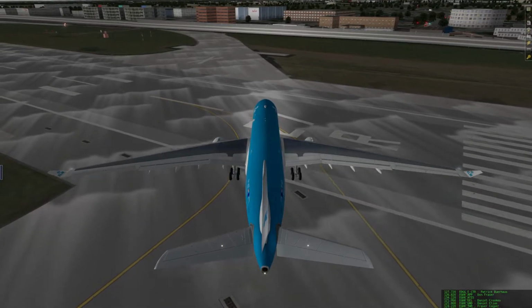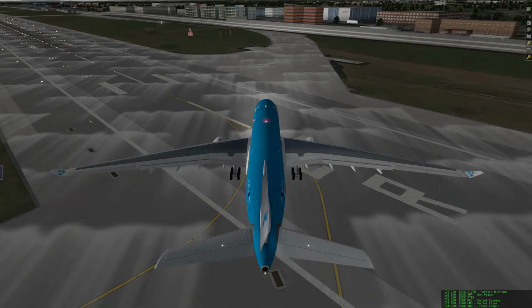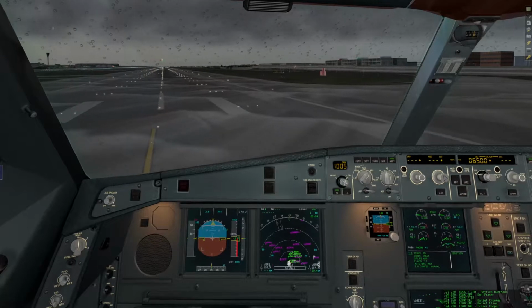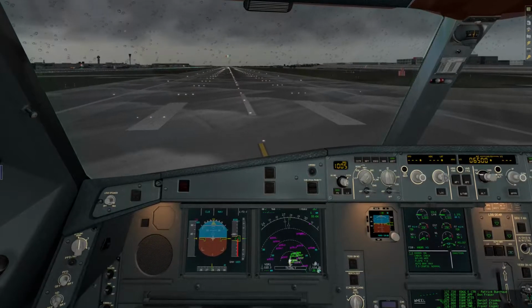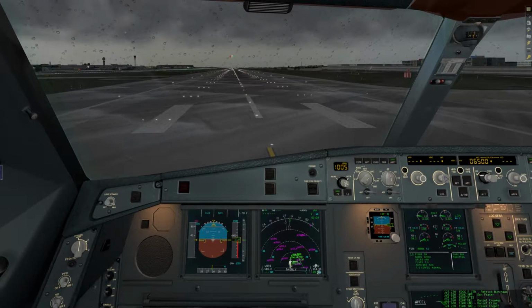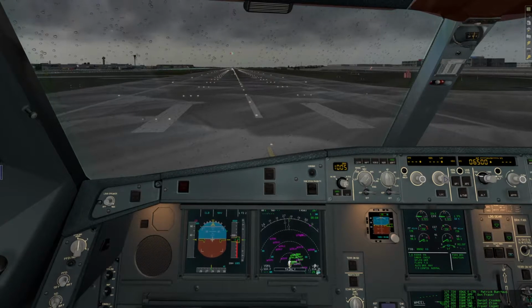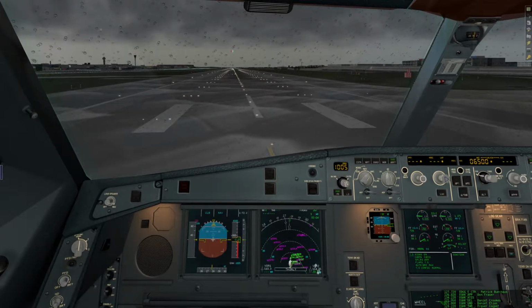Taxi left on Alpha. Contact ground 121.7 for that. Alpha and ground 121.7. Speedbird 817, runway 27. Park brake on. Wind 310 degrees at 8 knots. Cleared to land 27, that's Speedbird 817. Park brake off.